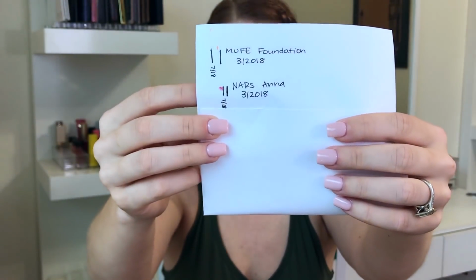So since I have so many lip products, it's kind of hard to get a lot of use out of them, but I try to throw it in the mix and wear it at least for a week or two, and I have made a little bit of progress there.